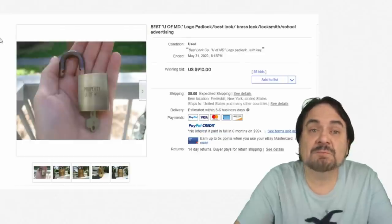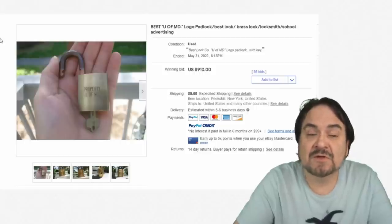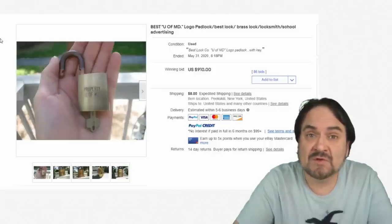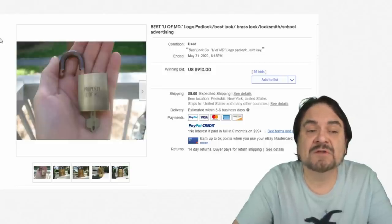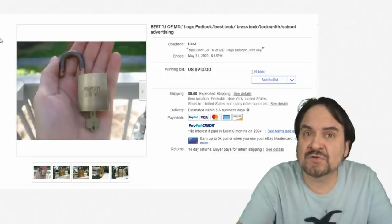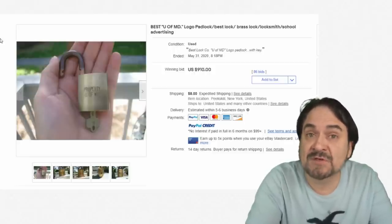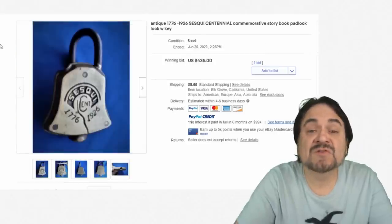Now here's another interesting piece. This is property of U of MD, University of Maryland, $910. This goes way back on this one here. Very nice piece. These are the sorts of things you just don't find every day. But if you're not looking, it just looks like any other padlock, especially if it's dark, dirty, dingy, and hasn't been cleaned.